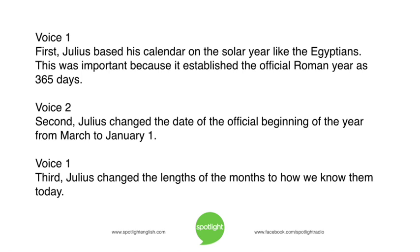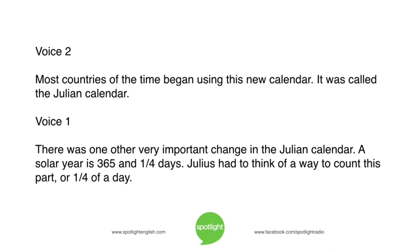Second, Julius changed the date of the official beginning of the year from March to January 1. Third, Julius changed the lengths of the months to how we know them today. Most countries of the time began using this new calendar. It was called the Julian calendar.